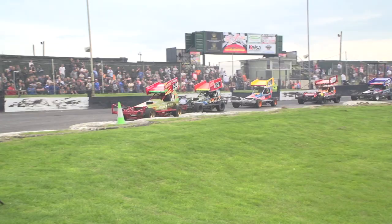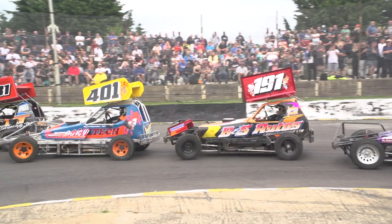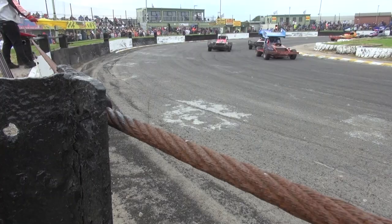Welcome back to sunny Skegness Raceway here on UK Open Championship Day for the Brisca Formula One stock cars. We've already seen three lively qualifying heats, certainly a crazy finish to Heat 2. The highlights, we now get ready for the fourth and final heat. The drivers looking for points to get onto the grid for the UK Open.